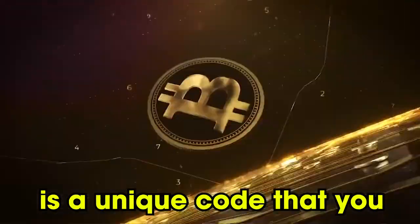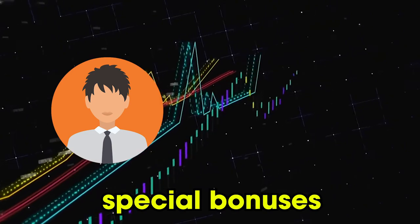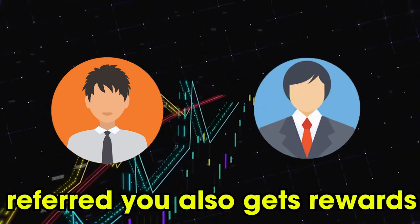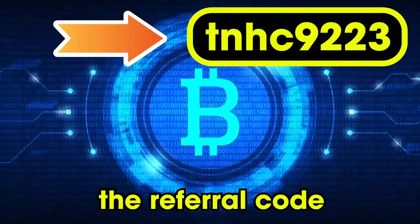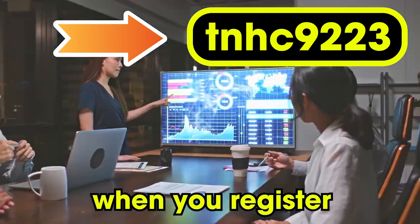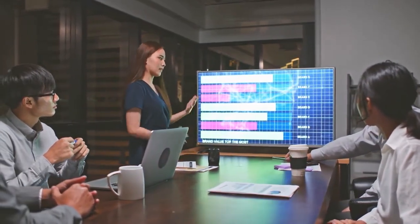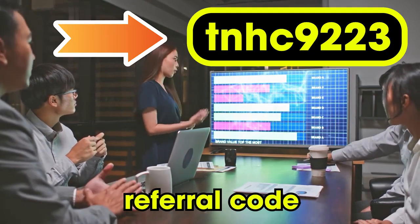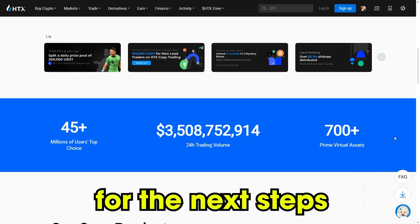A referral code is a unique code that you can use when signing up on HTX to get special bonuses. Not only do you benefit, but the person who referred you also gets rewards. It's a win-win situation. So, make sure to use the referral code tnhc9223 when you register. First things first, how do you get a referral code? It's simple. If you're watching this video, you're already in the right place because I'm giving you the referral code tnhc9223. Just keep this code handy for the next steps.